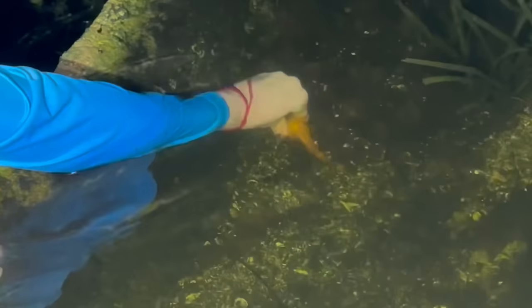This is right here. Oh my gosh, yes. There's a little fish in here. What is that? Oh, it's a cichlid of some sort. Kind of looks like another Texas cichlid, just not as pretty. We'll throw this guy in the bucket.